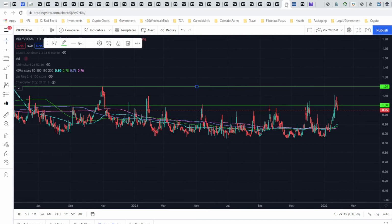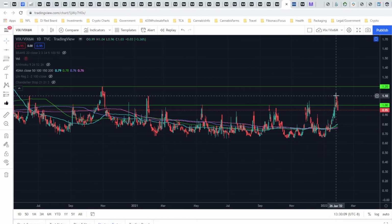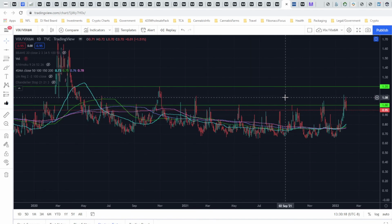Also, a great chart for ratios that I like looking at is the VIX divided by the VIX 6 months. What this does is it takes the current VIX level and divides it by the anticipated VIX for 6 months out. When we see that level typically get above 1, then that often tells us that the bottom is close to being in for a sell-off. And so we saw a big VIX spike up here, and then we're starting to see a reversal. When you go back through history, every time we get up above that 1 and then reverse, that's typically a sign that the bottom is in or close to in.